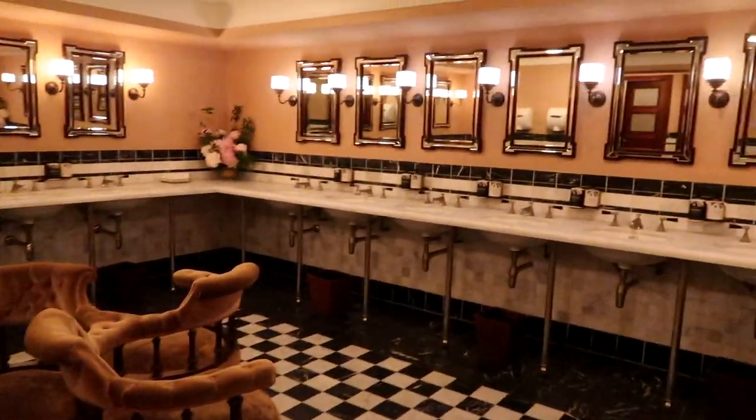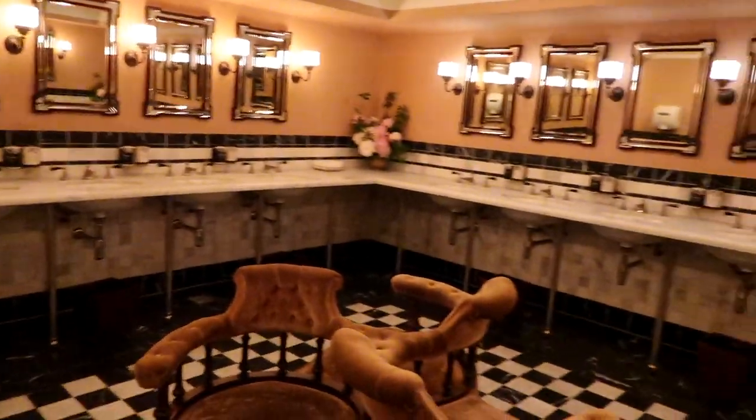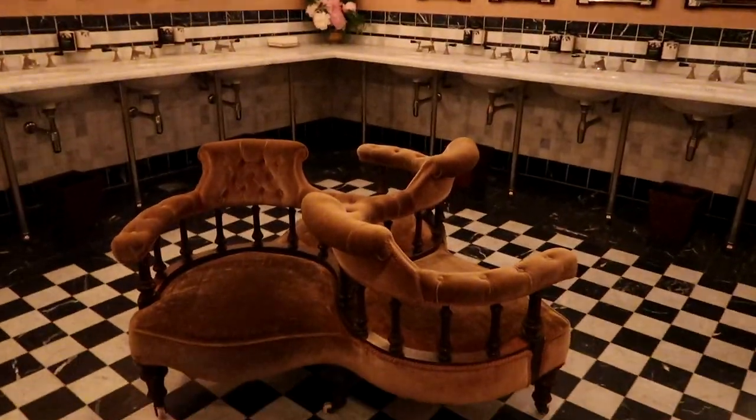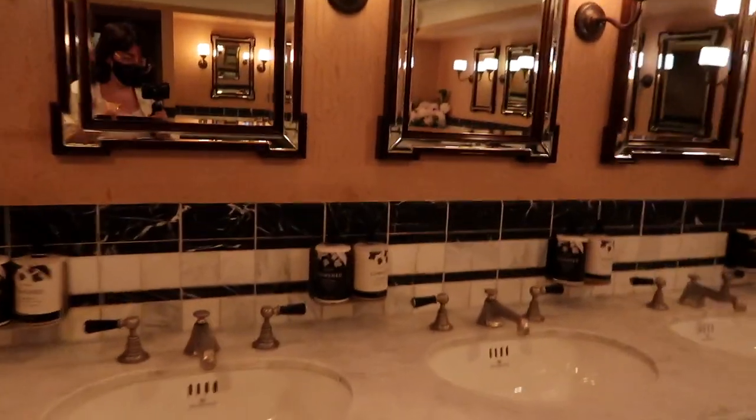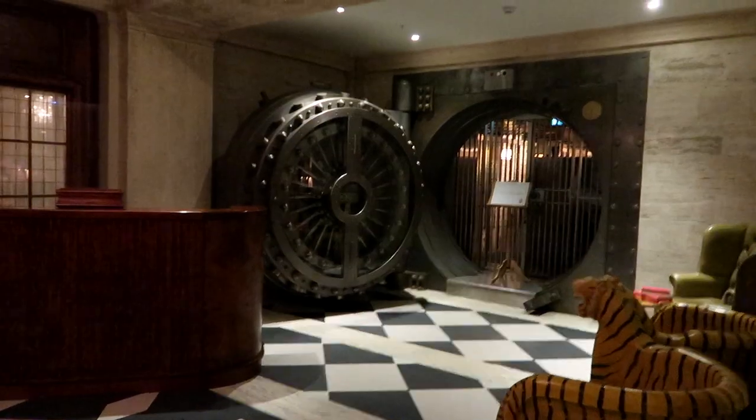You can see how they look. Really beautiful sink stations. A nice pink colour in here. These chairs. And then the cubicles all through there. And then again, all of the products are Cowshed. Wow, this is so cool.